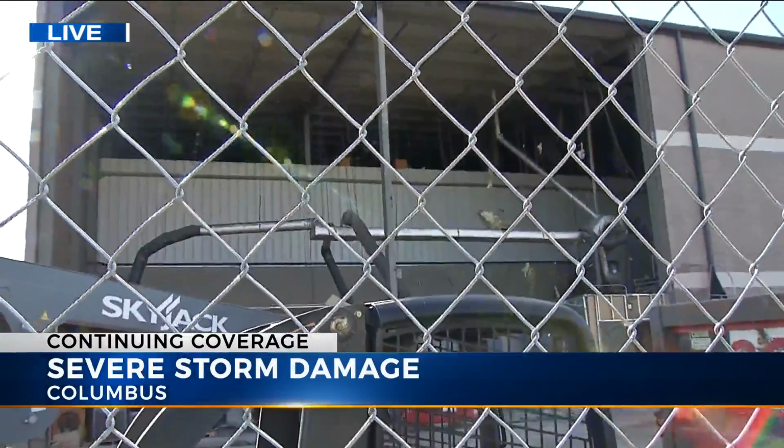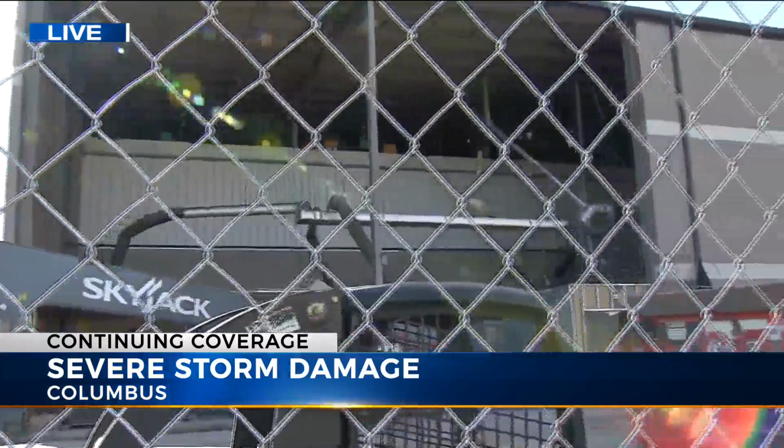The reason it's amazing is because Jamie's building where he works is bookended by the building that I just showed you, as well as the Kroger Pharmacy Distribution Center that's on the other side. That has a huge hole in the east side wall there. I'm told that 50 employees were working when the storm came through. Surprisingly, they weren't injured.